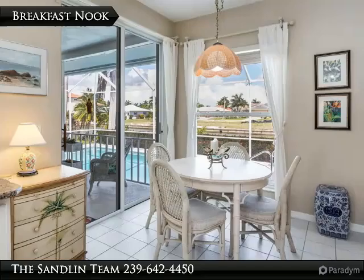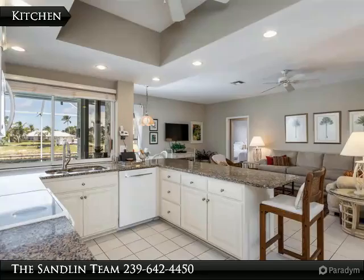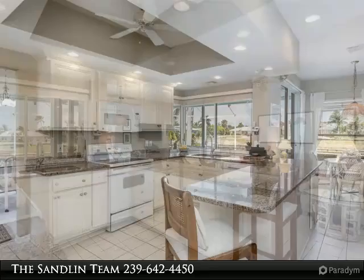Guest wing has pocket doors for privacy and two lovely guest bedrooms. Guest bath opens to lanai as pool bath and has etched glass shower and mirror and new raised toilet.